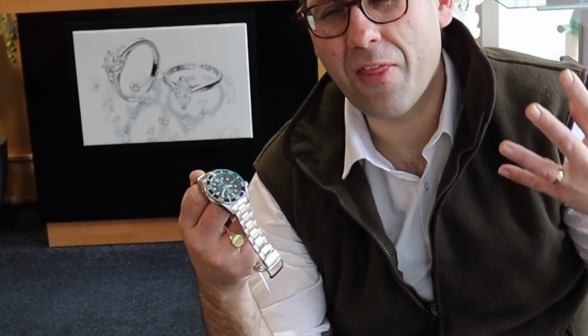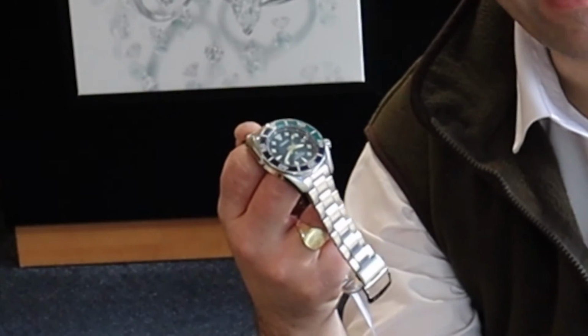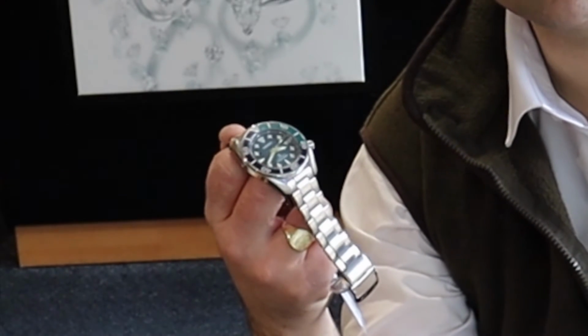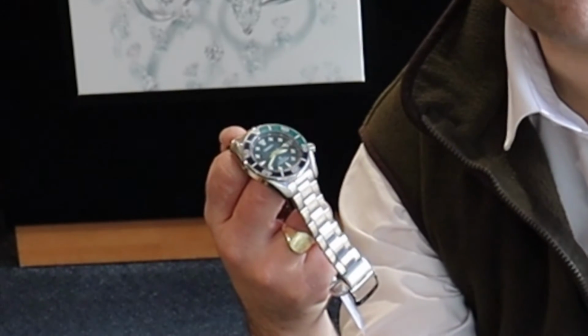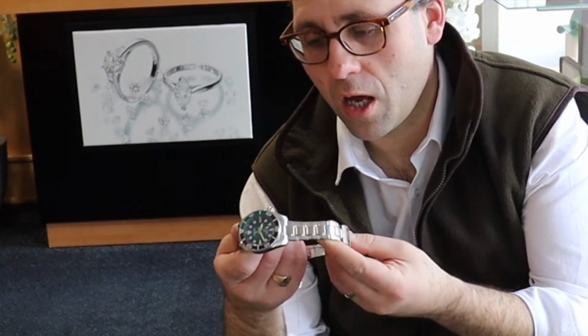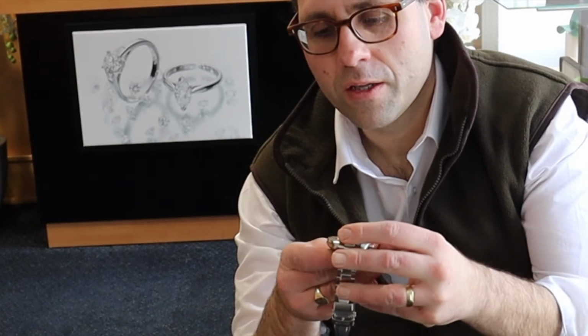Seiko have been making these for decades. They come in loads of different colours, loads of different special editions, and they have a huge following. These are the kind of watches that have a fan base, and to be honest, the 2000 are probably going to be sold out very, very soon. The strap's beautifully finished, the clasp's really strong, the case feels really good.